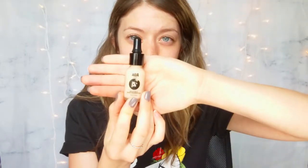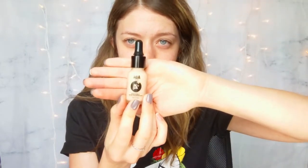And they just recently came out with a new foundation. It is the AOA Drop Liquid Foundation. Mine is in shade 302 Fair Ivory. Now this actually costs $1.88. I mentioned that most of their products are $1, but they have two lines that are a little bit more expensive. One is I think $1.55, and then this one's $1.88 because they go to charity.